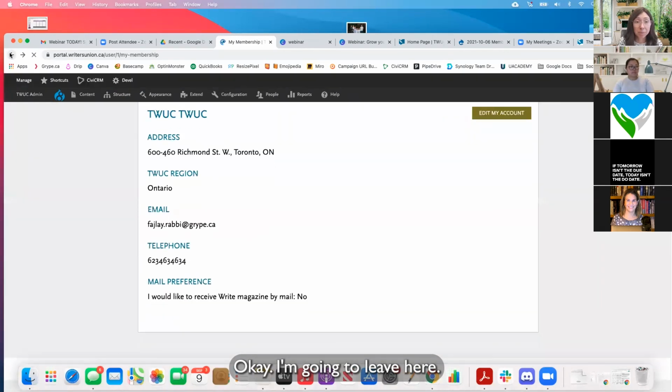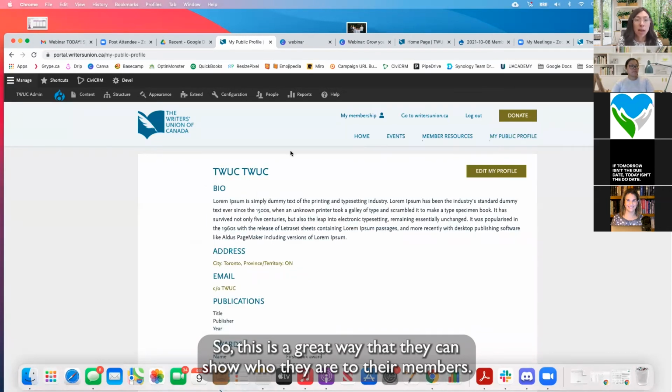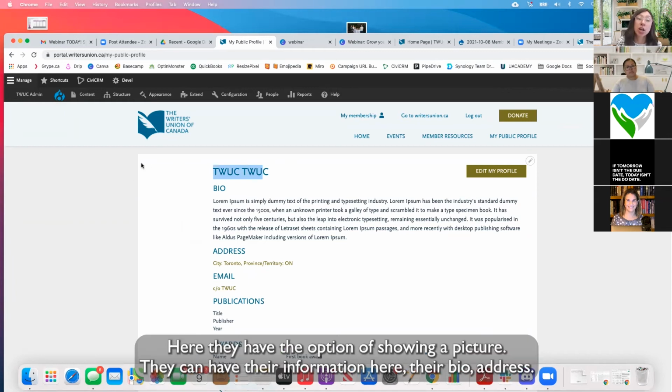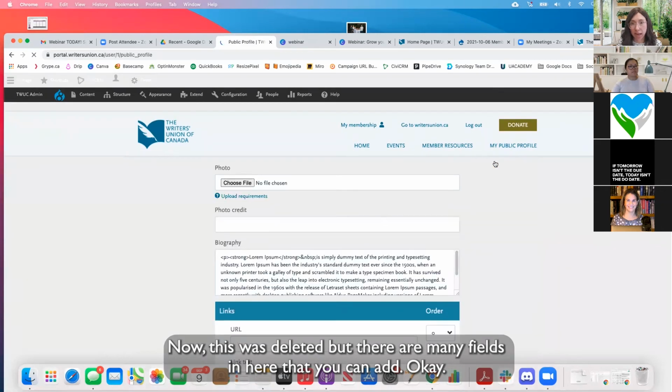I'm going to leave here. The other thing you would have is their public profile. This is a great way for them to show who they are to their members. This was different this morning. I'm having a great time seeing the changes. Here they have the option of showing a picture. They can have their information, their bio, address. This was deleted, but there are many, many fields in here that you can add.